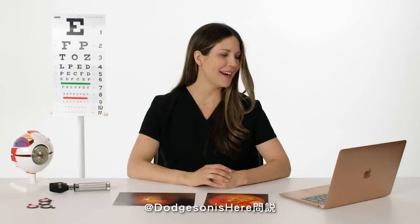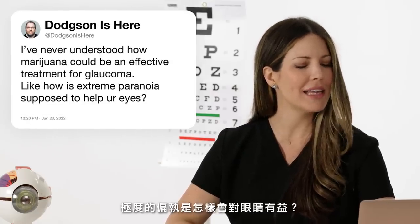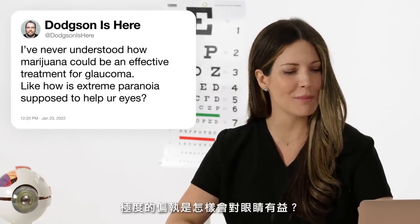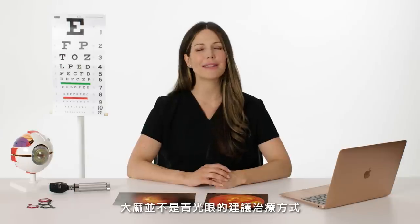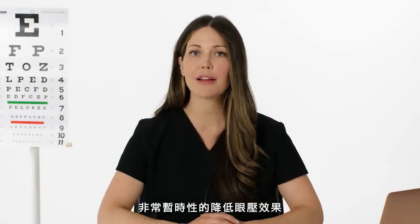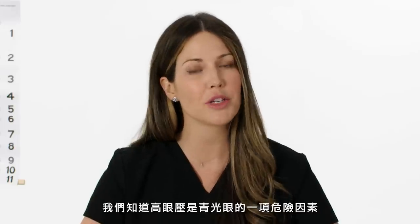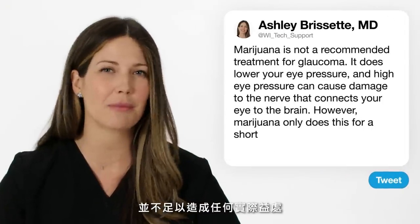At Dodgson is here asks, I've never understood how marijuana can be an effective treatment for glaucoma. Like, how is extreme paranoia supposed to help your eyes? Marijuana is not a recommended treatment for glaucoma. Yes, marijuana can have a very small, very temporary effect of lowering your eye pressures. We know that high eye pressure is a risk factor for glaucoma, but marijuana only lowers it for a really short period of time and not enough that would actually be of any benefit.